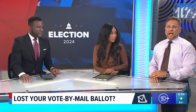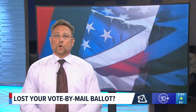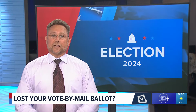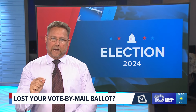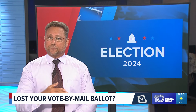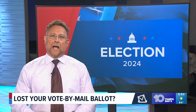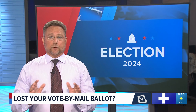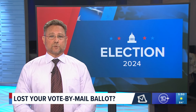If your vote by mail ballot was lost or damaged in the storm, you can still go to vote in person early now or on Election Day. Election officials will have you fill out what's called a provisional ballot. When they process it, they'll first confirm that your mail-in ballot was never received, and then your provisional ballot will be counted. If you already sent out your mail-in ballot, you can track it on your Supervisor of Elections website.